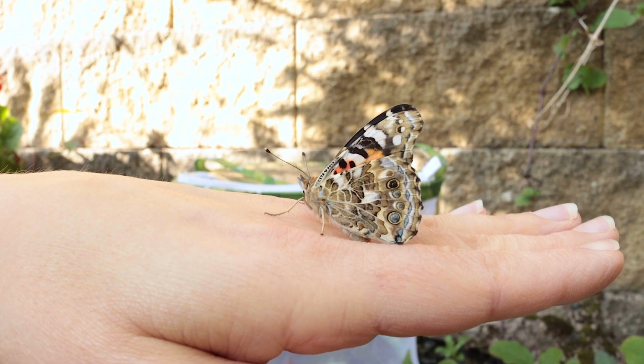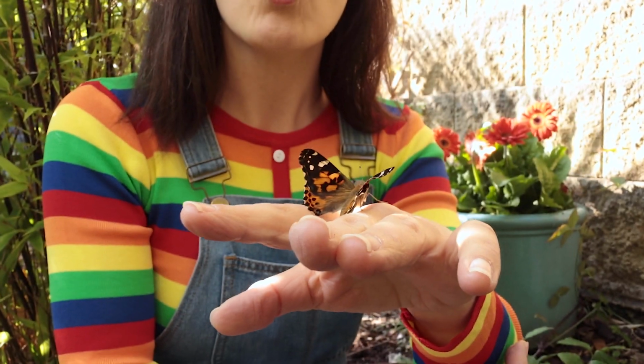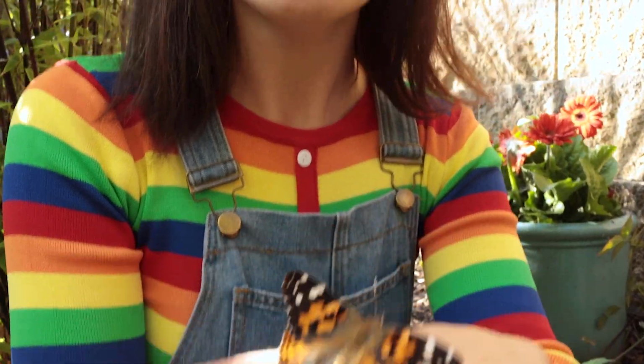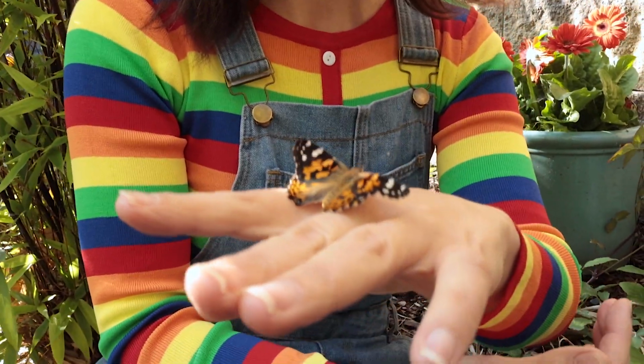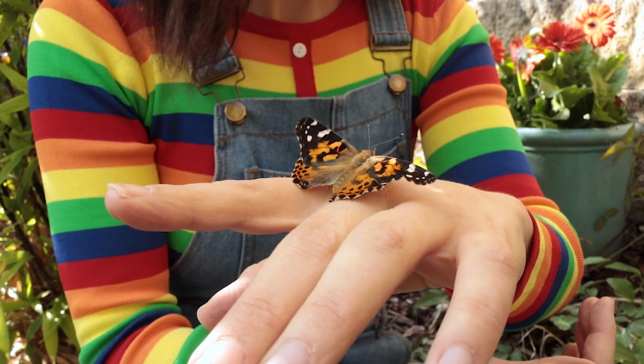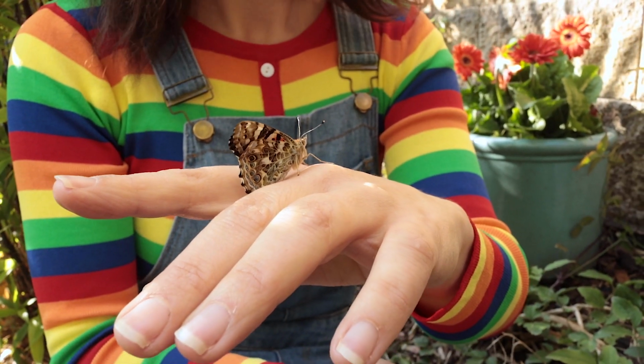You have to make sure it's a nice temperature so they're not too cold, but they have to warm up their wings a bit before they fly if it's a bit chilly. And they also have to get used to this new environment, don't they? They've been cozy up in their net for a few days, so they're probably wondering what's going on.